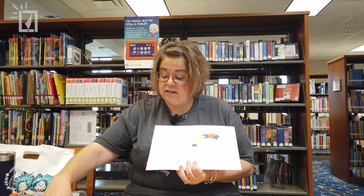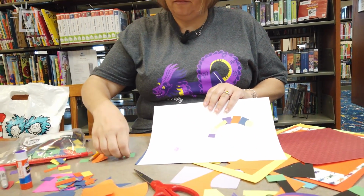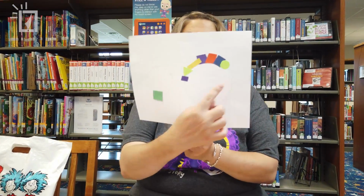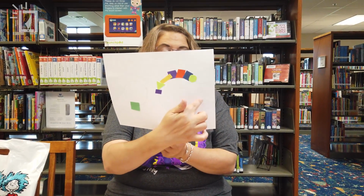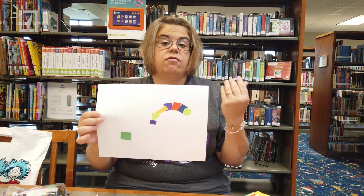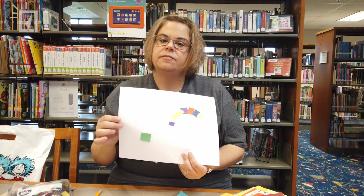We'll clean it up. Because then what I did was I took different shapes, like this square. I put glue on it, and then I just glued it down. And you can see I did a circle, I did a triangle, rectangle, and just glue it along the shape. This will help with gluing skills, fine motor skills, learning colors, and learning shapes.